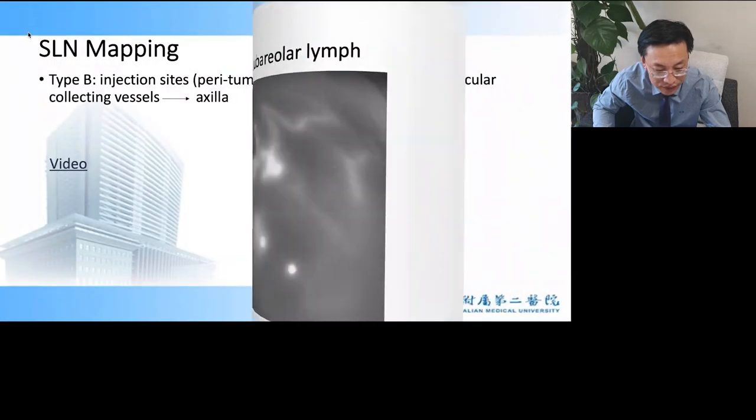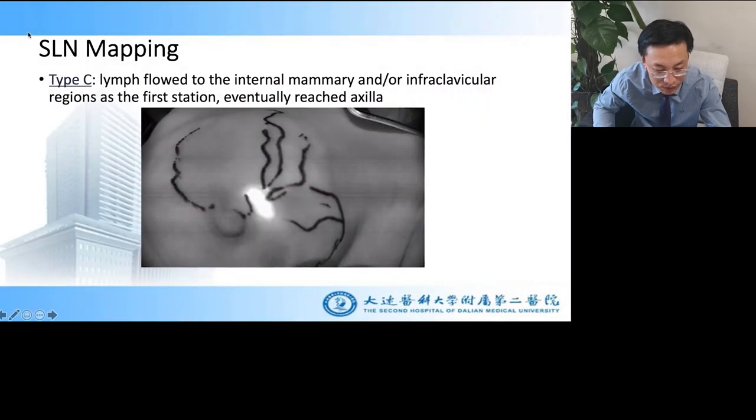As for type C patients, which was usually found in patients with upper inner quadrant tumor, lymph flowed to the internal mammary and/or infraclavicular regions as the first station, eventually reaching the axilla. And we could see that in our video.